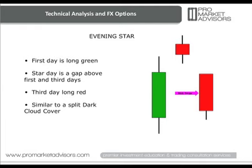And the story here is simply buyers are in control. The window of opportunity is opened up vis-a-vis the indecision. And instead of the buyers regaining control, the sellers come in and take control. And so that is why this is considered, in this case, an evening star, an uptrend reversal pattern where the shift has occurred between the buyers and the sellers.